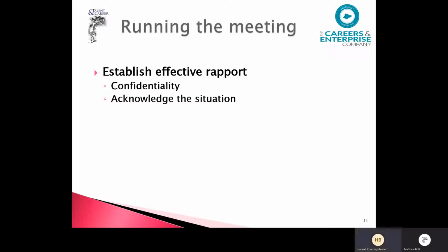Talk about confidentiality in terms of the fact that you won't be sharing the conversation with anybody else. You know, you won't be talking to their parents or their teachers about what they have to say. So encourage the student to discuss their ideas openly. Also remember to say, of course, that if they disclose anything that suggests they are putting themselves or other people at risk, you would have to pass that on to the appropriate person.